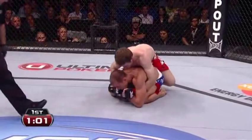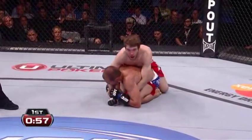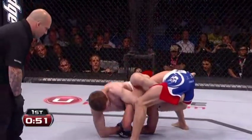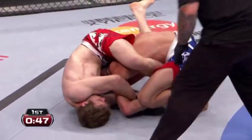Kuivanen in defense mode now. He's got a hook in, and he's got an underhook on the left side. Kuivanen landed some shots, and he's got both hooks in now. Then almost got his arm tangled up, and he's now gonna go for a Kimura. Yep, now he's trying to work it again.